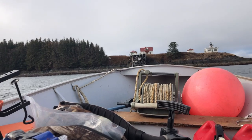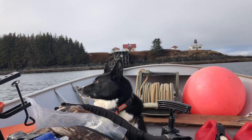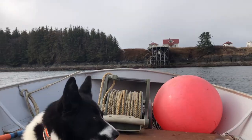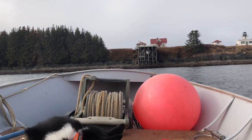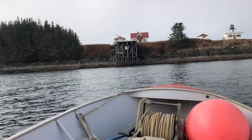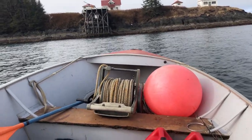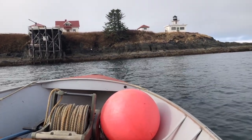Here's the Point Retreat Lighthouse Station, which marks a bunch of reefs and a point on the northernmost point of Admiralty Island. Point Retreat Lighthouse.